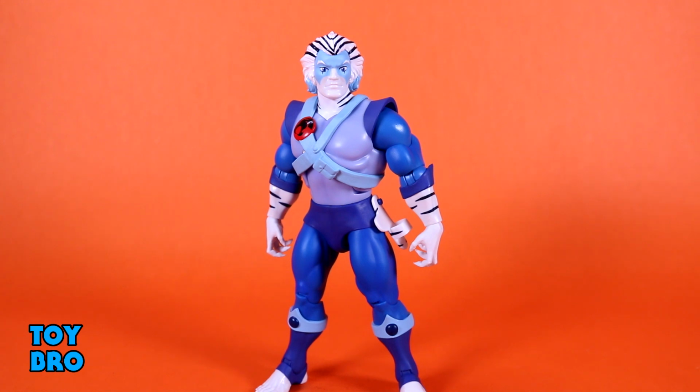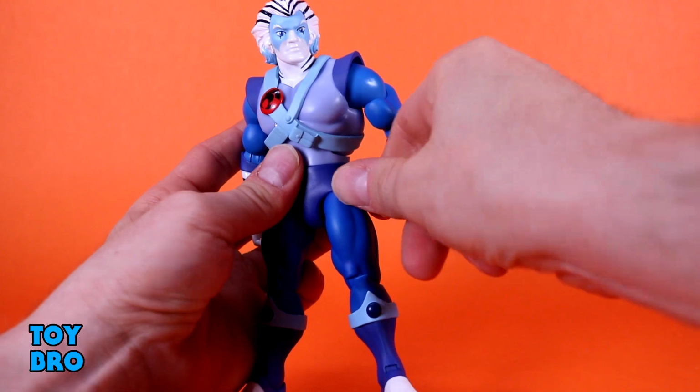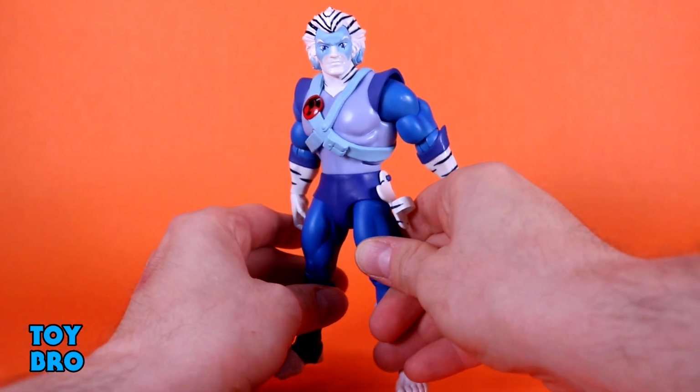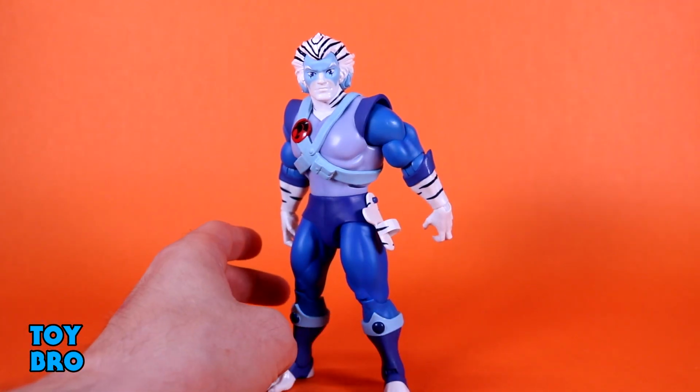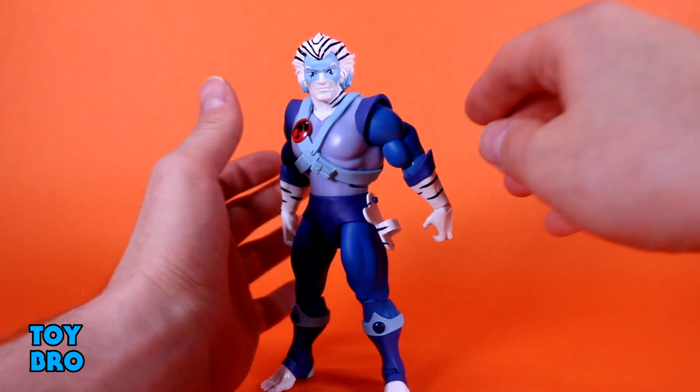I've had some problems with my ThunderCats logos on various figures, but this one is super clean and crisp. He does have the little sheath for his hammer, which I'll admit I'm not the happiest with the implementation of. It's yet another instance of a peg like what Lynx-O has for his claw shield, but it does work and it holds his hammer really nicely.